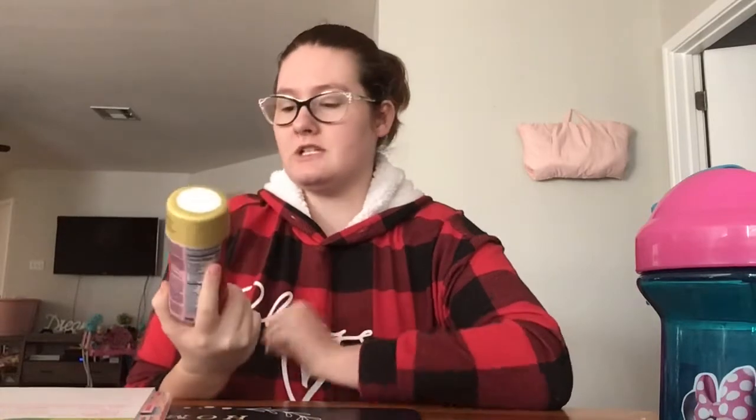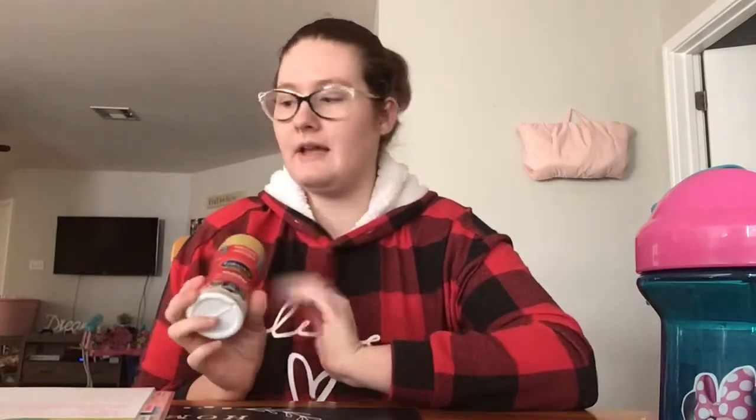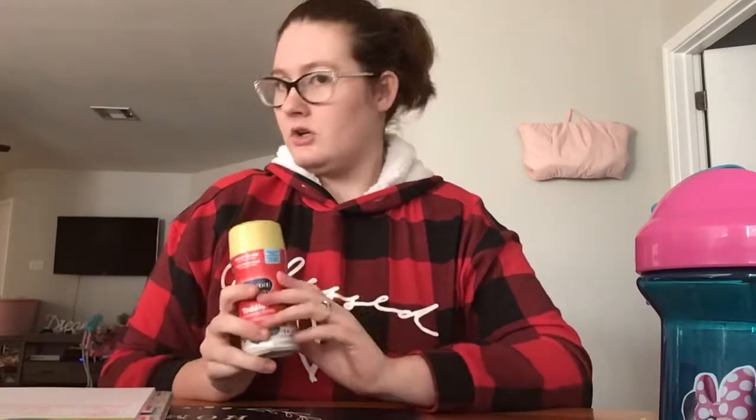We've started getting her introduced to this a little bit more, just because it's a transitional type of formula. She's not too keen on it, but it is what it is. And it's also good when we're out and about, and say I'm driving and I can't necessarily pull over to nurse her. She can have one of these and she'll be okay until she needs it.